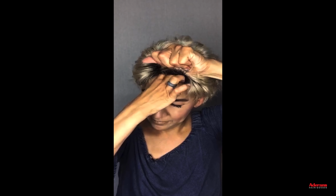Okay, so before we finish today, I definitely wanted to show you from our most affordable line. I wanted to show you a rooted color as well.